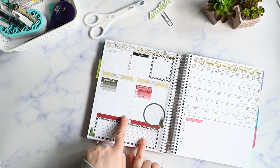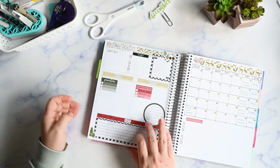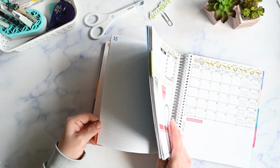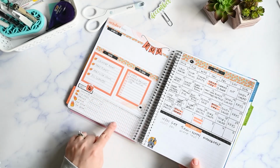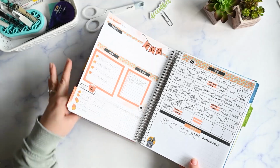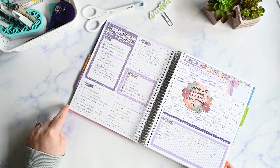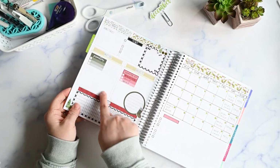The little habit tracker thing down here fits really well in this. It fits better than, let's look at, did I do one in November? No, so in October I did. In October I had to cut it to fit. This is the one that's made for an Erin Condren 7x9. In September I put it over here, but I used this bottom box and it goes up like half an inch into these boxes here.